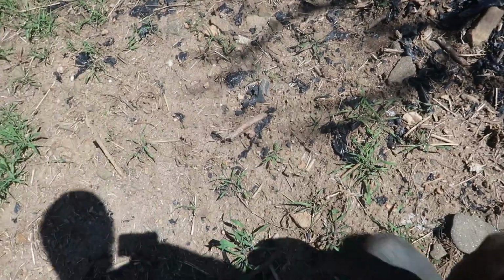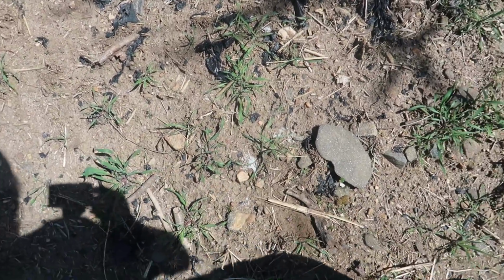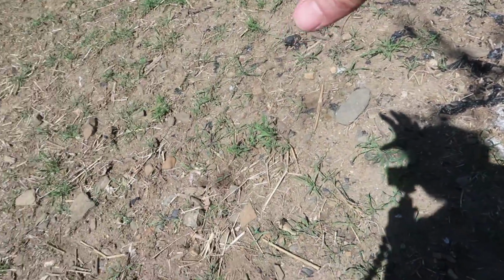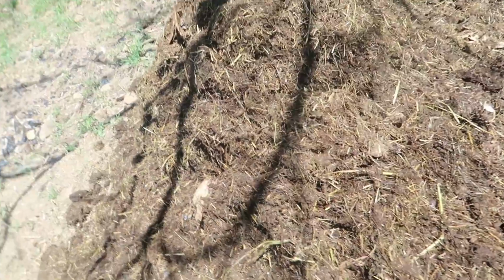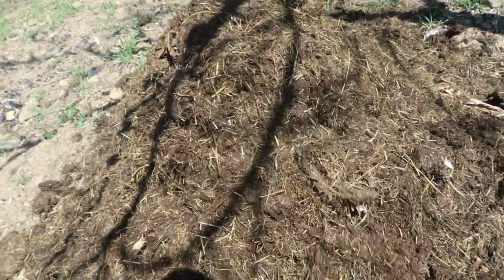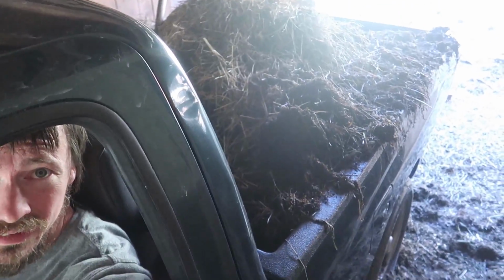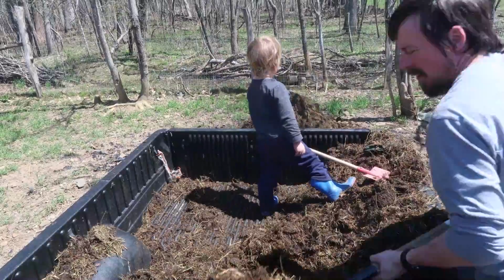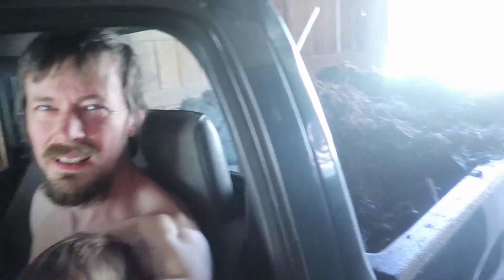This is an area we kept pigs in here, and it's pretty compacted from the pigs. Just compare keeping pigs in your garden versus all this from keeping pigs in a stall. Which do you think is better for your soil? Just a thought. Load 2. Trip number 3. There it is.